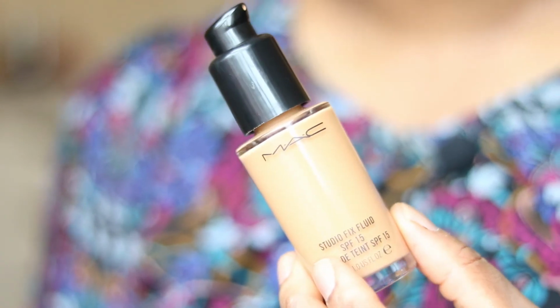And the first one is the MAC Studio Fix Fluid. This is the foundation that most people try if you're going into using expensive foundations, and honestly it's such a good foundation. They have a wide shade range and it's affordable. It doesn't come with a pump, so you have to buy the pump separately, which is annoying, but in terms of what the foundation is, it's a great foundation.